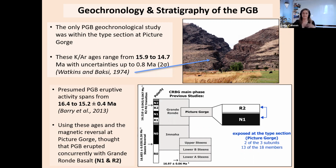Well, there was a study that tried to unravel and learn more about this, and instead of analyzing new ages, they took basically the old raw data from this potassium-argon work and tried to calculate an age using updated standards. And it sort of worked. I think it's received a decent amount of criticism, but it slightly changed the ages of the Picture Gorge from 15.9, 14.7 to a little bit older. But there's been a little bit of criticism just because, again, these ages weren't new. It was just sort of recalculated.